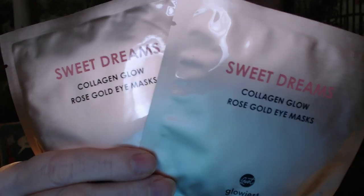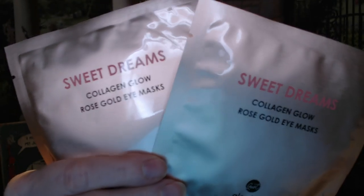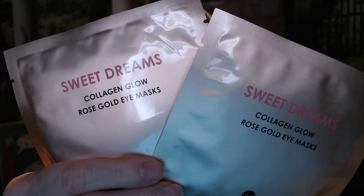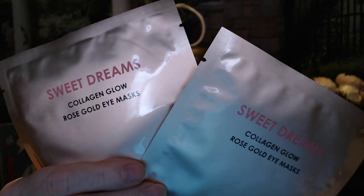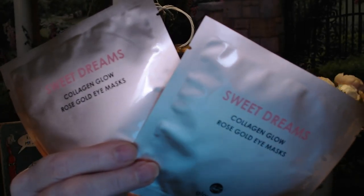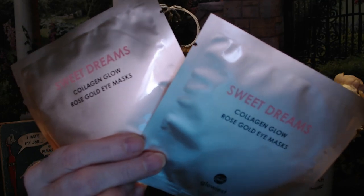It says this dreamy eye mask is infused with superstar ingredients like camellia oil, niacinamide, hyaluronic acid, peptides, and pumpkin extract to help reduce puffiness and dark circles. Not only is it incredibly luxurious and fun to use, but it's the perfect before bed relaxation ritual. Apply onto clean, dry under eyes with foil side facing up. Leave on 10 to 15 minutes or longer and discard after use.